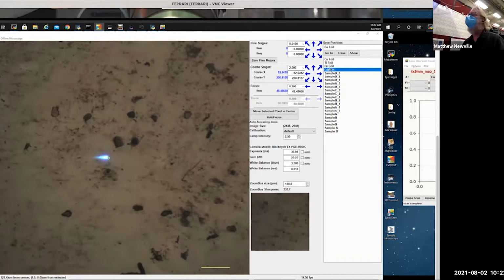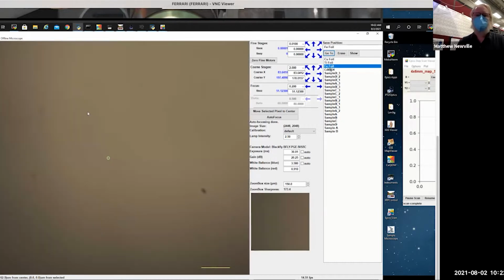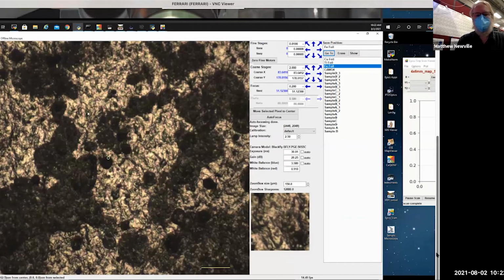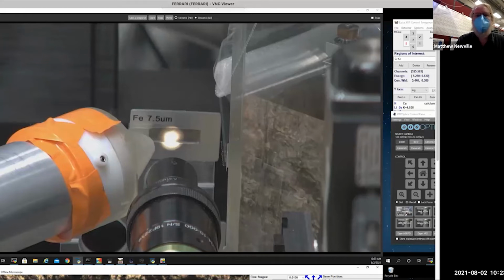I'm just going to move to the iron foil. I've already defined this position. I'm just going to say go to that, yes. And it's going to race off to, if I go up and now show you this view, it's now on the iron foil. You can see the light, that's the light through the microscope that's been reflected on the sample. That's the iron foil. That's the view of the iron foil at a millimeter scale bar. Actually, the scale bar there is 100 microns. That's about a millimeter field of view. And we're on the iron foil with our microbeam.